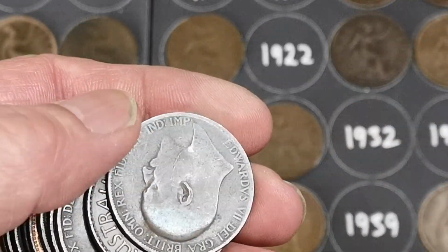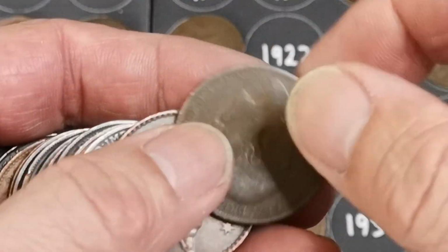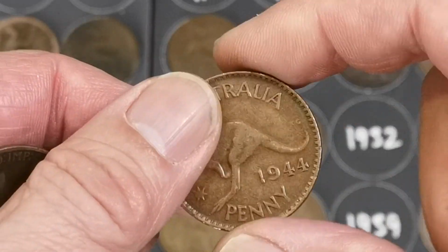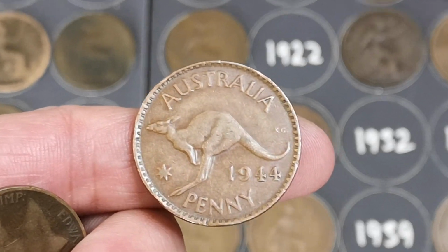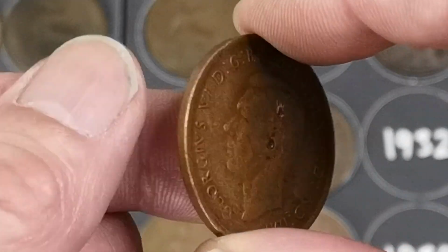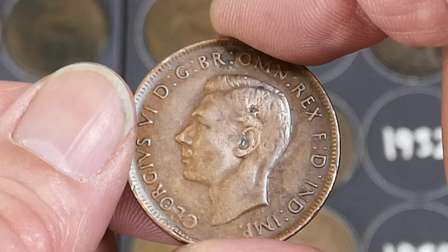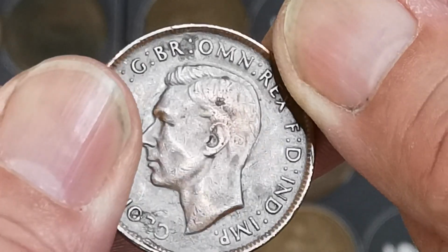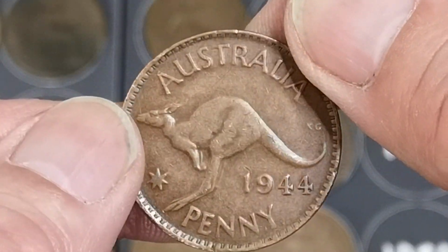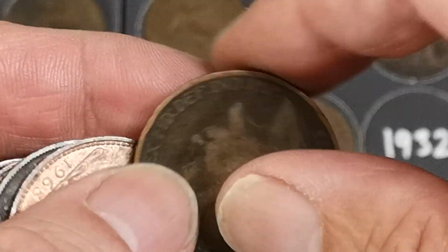All right, there's a 1905. What do we need? 1903 and 1904 for the Edward VII. There's another 05, and there's an Australian. First Australian penny there, 1944. Not bad, Nick. Scratches going on there, but not too bad at all. That's going on the board, so that'll be part of the giveaway.